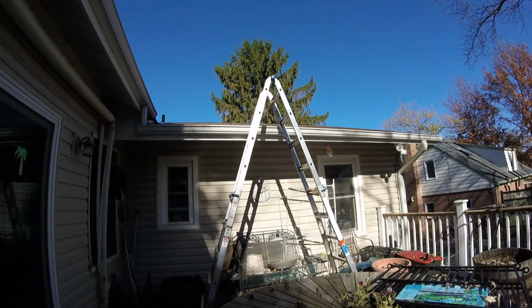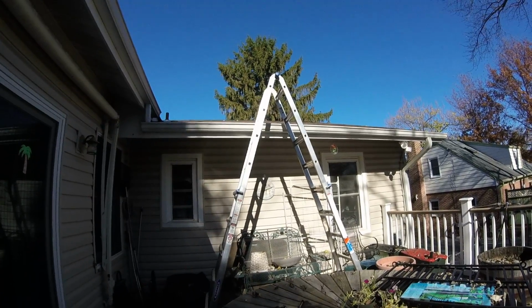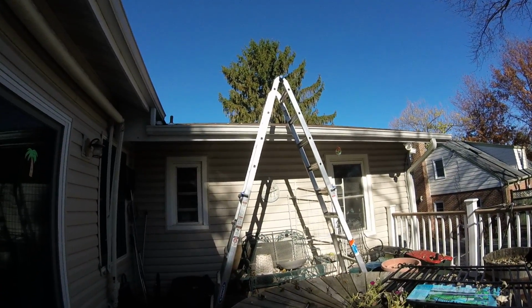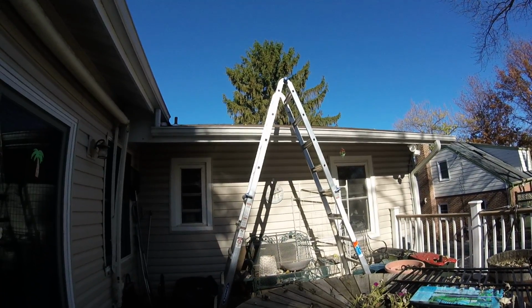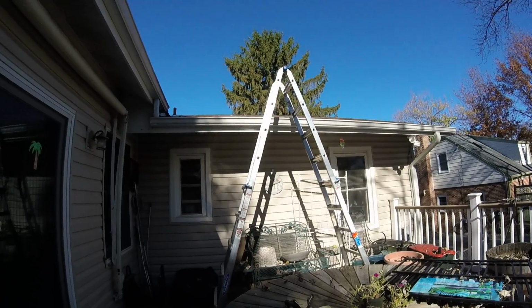I'm not going to scoot around on my butt, which is one of the things they recommend if you're actually going to be on the roof, because I try to make a point of getting to the leaves while they're still dry. Once they get wet and they turn into some kind of a soup up there, well then it becomes a much more difficult task.